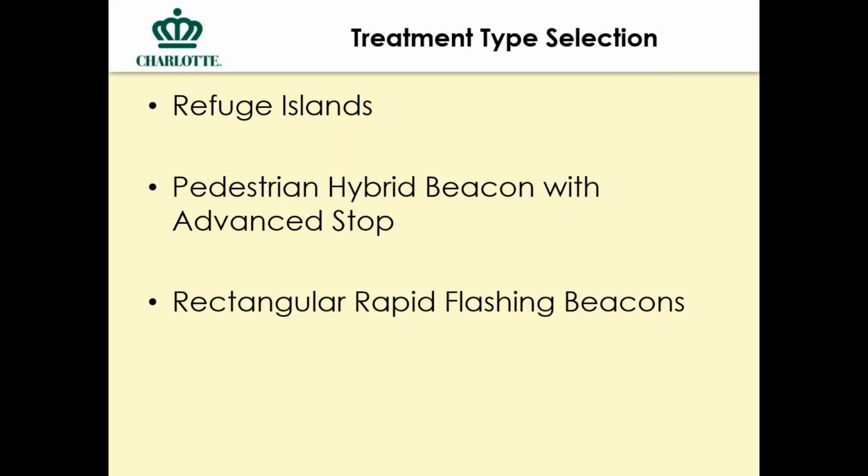Up until now, we did not have CMFs to apply to these treatments, and so this will help us in making decisions moving forward. Previously, we really relied upon those subcommittees and engineering judgment. Location considerations were very important, and the PED hybrid beacon warrant in the MUTCD was very important for us to consider as well, especially on state roads.